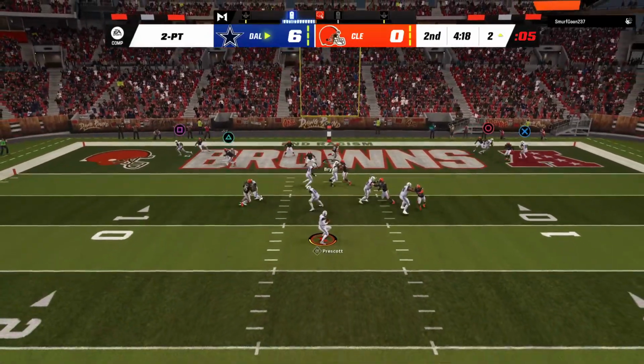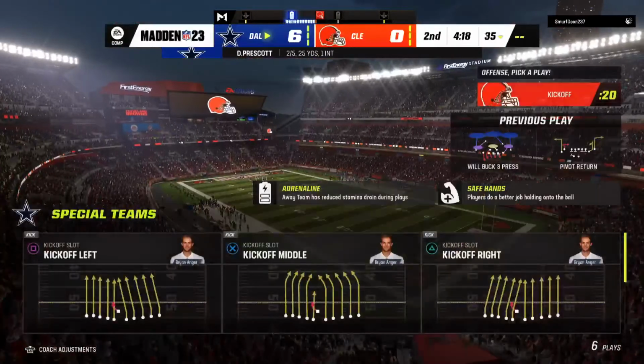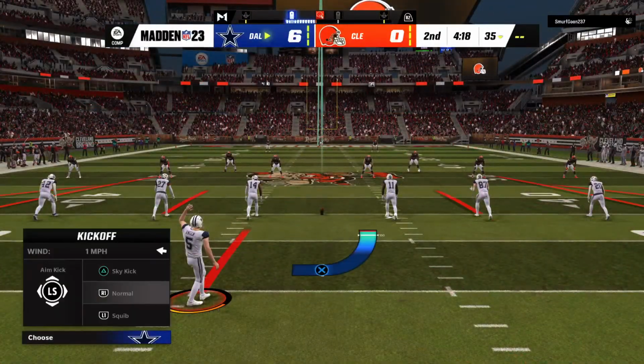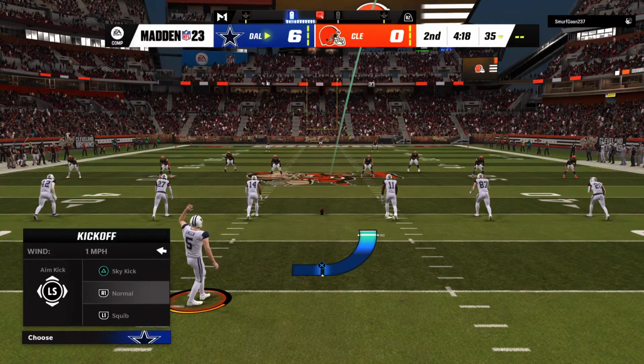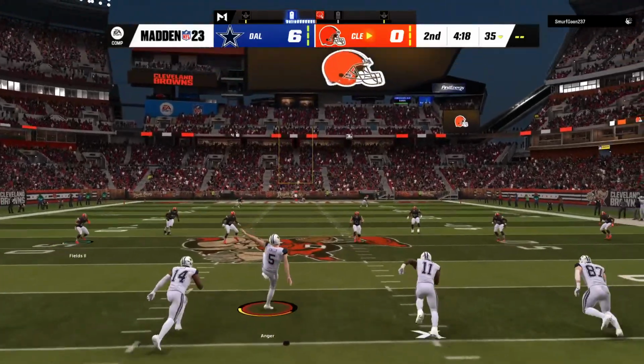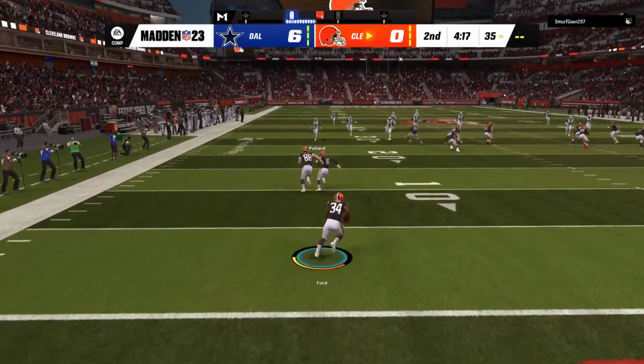Following the interception, here's Prescott toward the end zone, but that's going to wind up incomplete. Tough there, good pass, hit the hands, he just couldn't bring it in. And every receiver's coach, everywhere, seeing that play: focus, focus, focus. Watch it all the way in and tuck it away.